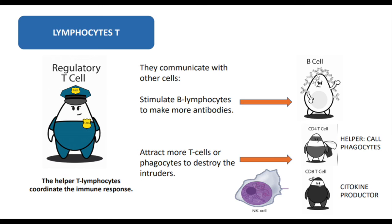T lymphocytes have a different role. The helper T lymphocytes coordinate the immune response. They communicate with other cells, stimulate B lymphocytes to make more antibodies, and attract more T cells or phagocytes to destroy the intruders.